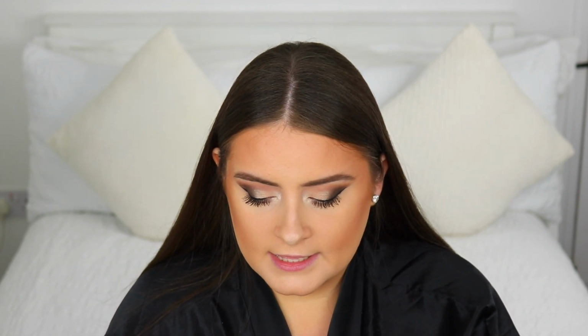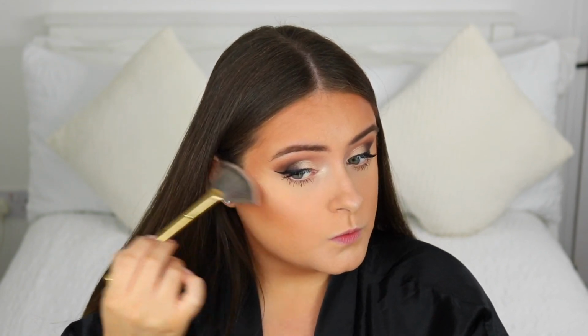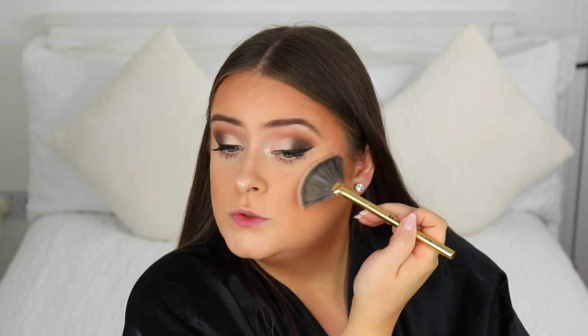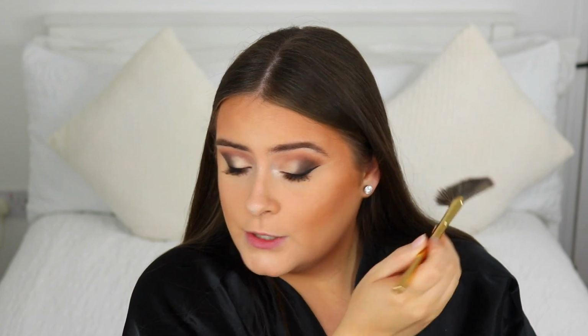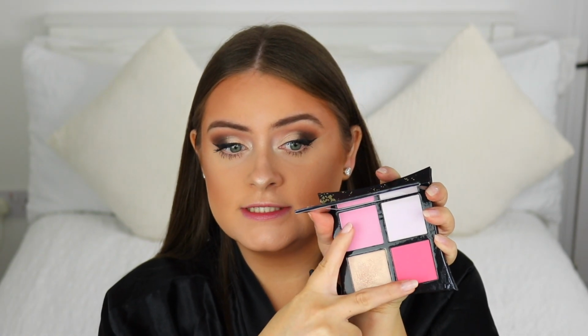So I'm going to use the OMG highlight for my cheekbones and a little bit of the blush, I think. I just get a nice subtle glow with a fan brush. It doesn't go on too strong when I use a fan brush on my cheeks. It sort of feathers out the highlight so it doesn't go on too blinding, because I don't like that look on myself.